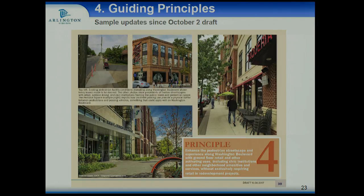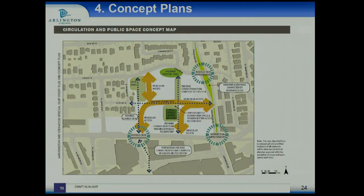One update I did want to point out: last month this commission had some feedback and comments about Washington Boulevard and the extent to which the plan did or didn't speak to the future vision. And so we did have principle four established at that time. In thinking through further, we have modified some of the caption text to speak to the potential for on-street parking to perhaps be introduced as a feature in future streetscape designs, in order to help provide that buffer between the pedestrians on the sidewalk and passing traffic on the street. And it points to this example shown here along Columbia Pike with Penrose Square as perhaps just one precedent. So that's an update we wanted to point out.